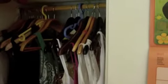Then the third closet, there's tops. These are also color coordinated. White ones are here, color ones, blue, gray and black. And then there's one t-shirt in back there. Then there's just some towels. It looks kind of messy. And then under here there's shoes again and one hat.